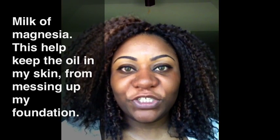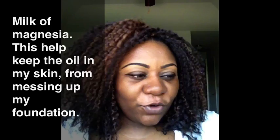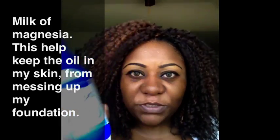Okay, now that I have my moisturizer on, the next thing I'm going to do, because I have very oily skin, is apply milk of magnesia. It just helps me keep my oils under control. I apply it on places, usually my T-zones, where I get very oily.